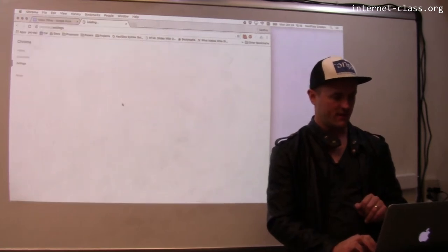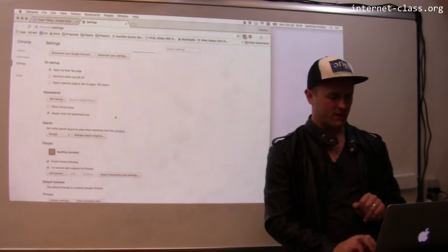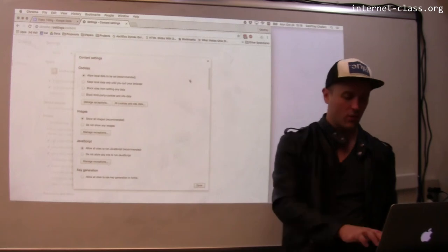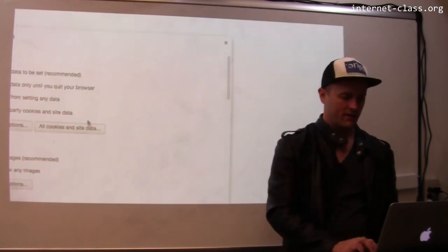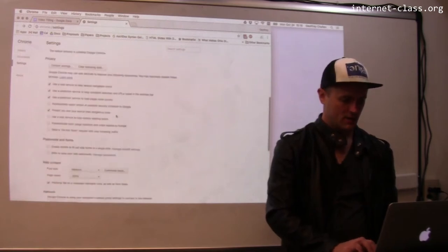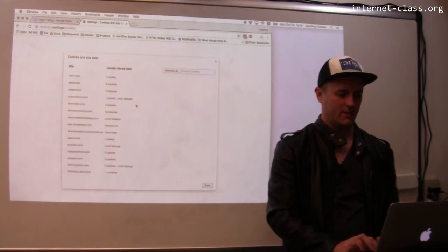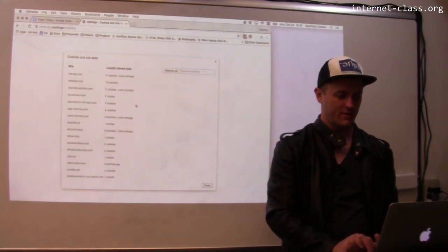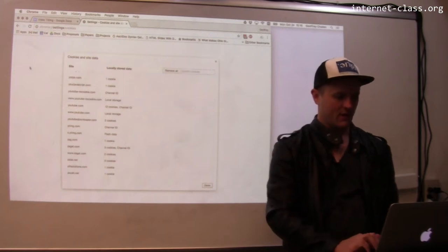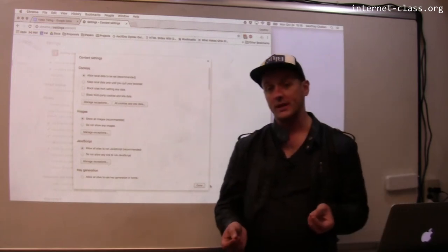So if I go to my preferences, I can see that there's a whole bunch of information that the sites have stored on my computer. Let's look at all cookies. Anyway, there's a bunch of cookies here. You can see hundreds and hundreds of them, kind of like a shocking number of cookies, okay? So this is all information about me that the browser is storing.